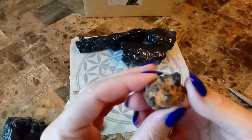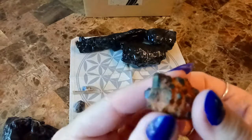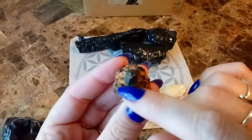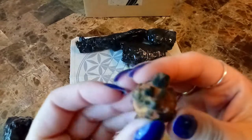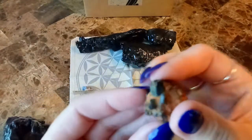But you can see the black tourmaline structures in here. We have a whole bunch of little formations coming out, and it almost looks a little rusty. I'm not really sure what it's mixed with there.